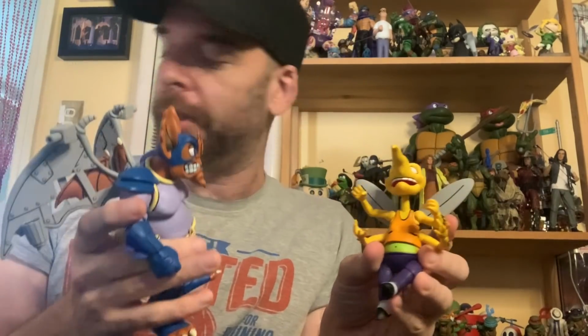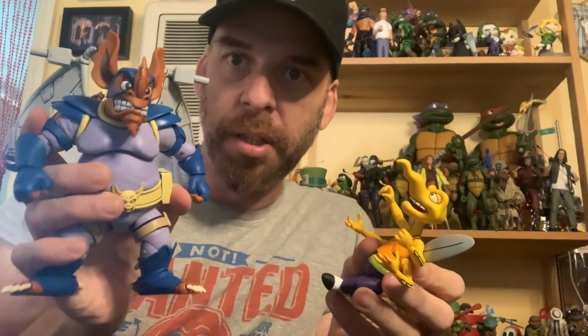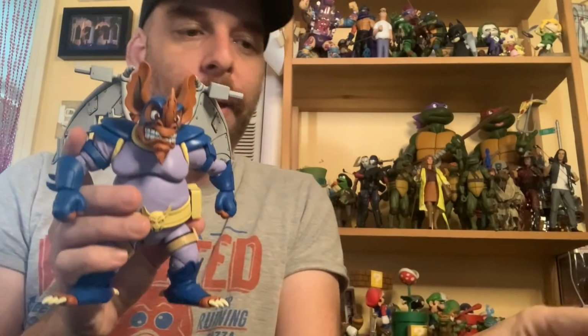Sometimes, on the articulation, paint can rub, but I'm talking about the quality of the paint and the matte finish. I mean, better than anybody I've seen. I have some issues sometimes with Super 7 paint jobs looking glossy. I never have those issues with NECA. They always just look on point, pretty close to the prototypes. Other than the April situation, they're always as close to the prototypes as they can get. So anyway, Wingnut. Let's just talk about him first.